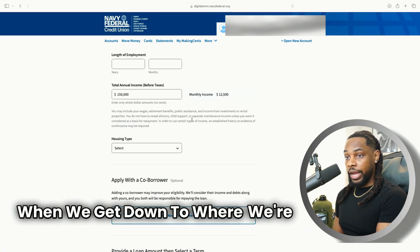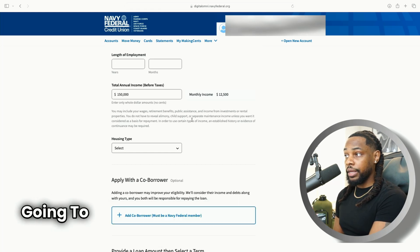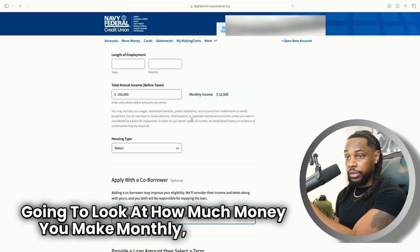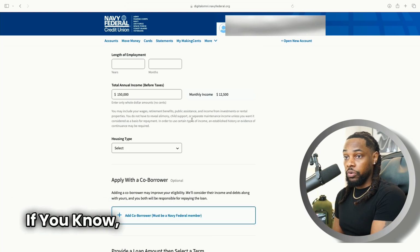When we get down to where we're asking for the loan, they're going to show you how much the loan is monthly. And they're going to look at how much money you make monthly, how much the loan is, to see if it actually makes sense, to see if you're able to pay it.